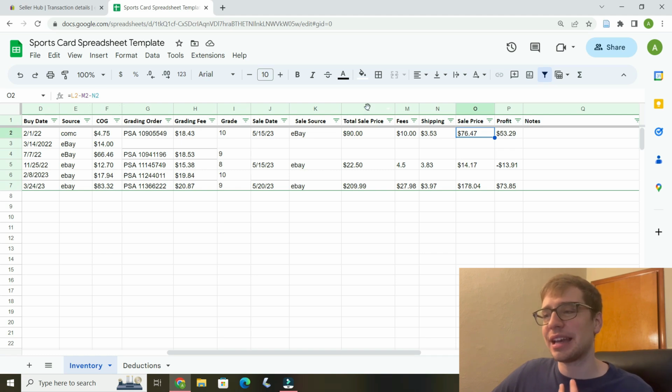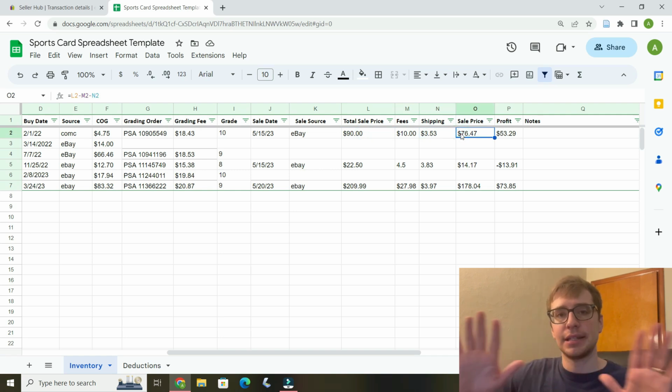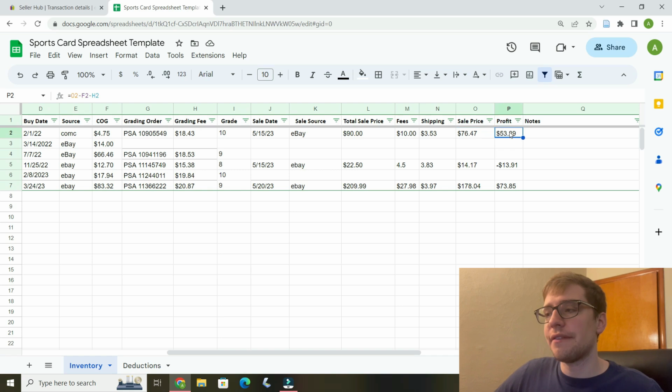So that would be like column L, your sale price here, minus your fees, minus your shipping. That would be kind of my total sale price minus the fees again. And then your profit is if you also subtract column F and H from this one here. So column F is your cost of goods, what you bought the card for. Column H is your grading fees.